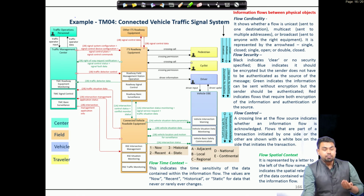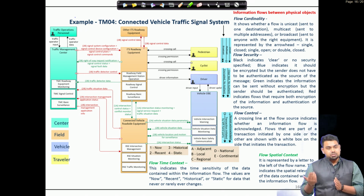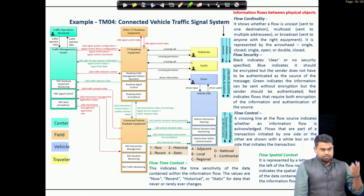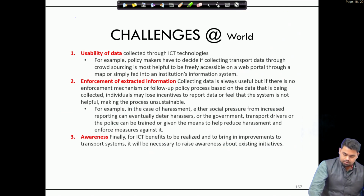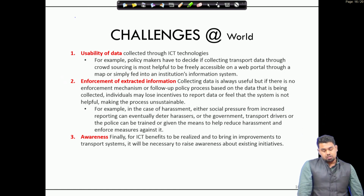But for the traffic management center, you are actually storing the data to analyze it in future for all these pollution measures. So that's how you have to know what kind of information you have to collect and how you will use it in this architecture. So the challenges with respect to usability of the data, enforcement of the extracted information: you can collect a lot of data, but how you are going to analyze that is quite an important aspect, and awareness for it.